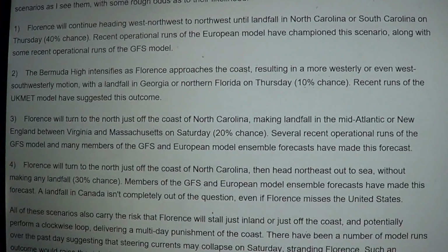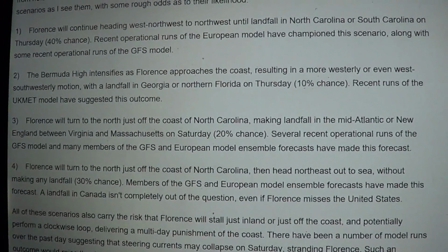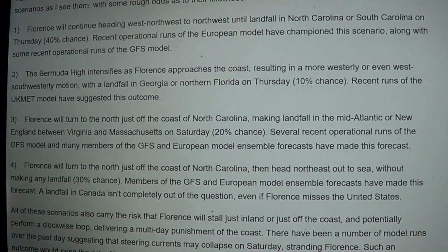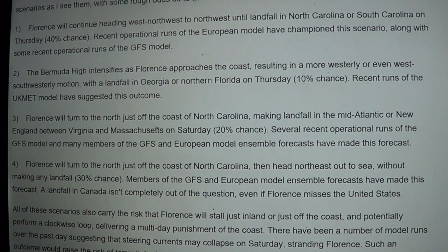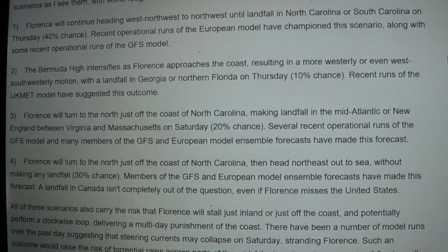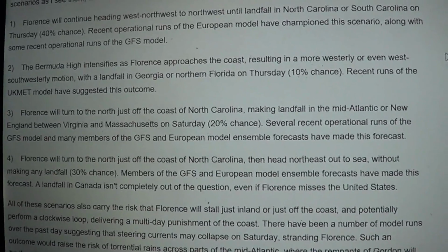3. Florence will turn to the north, just off the coast of North Carolina, making landfall in the mid-Atlantic or New England between Virginia and Massachusetts on Saturday. 20% chance. Several recent operational runs of the GFS model, that's the American model, and many members of the GFS and European model ensemble forecasts have made this forecast. So that's a possibility too.